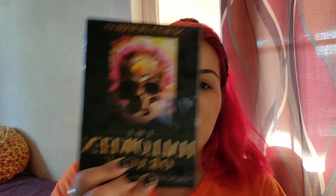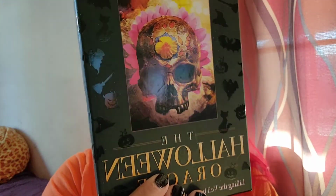But here it says guidance through lunar and seasonal energy. Very pretty. No, I haven't used this one actually. Nope, I haven't used this one. I've only gone through it, seen it, and looked through it, but that's about it. Just like I said, I'm not fluent in Oracle. And then I know this one for sure. We got one of the past Octobers. It is the Halloween Oracle.